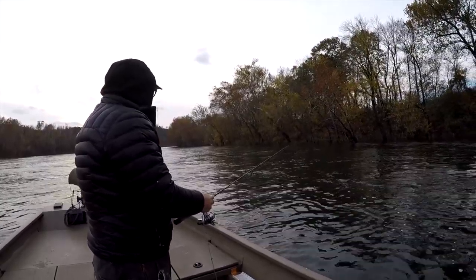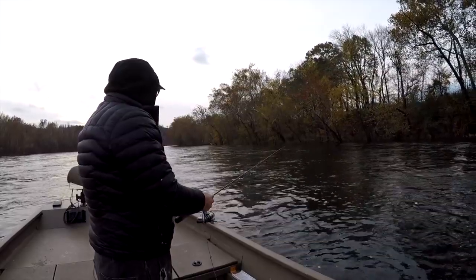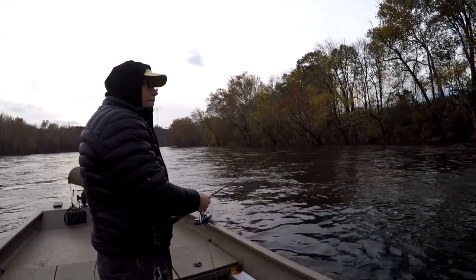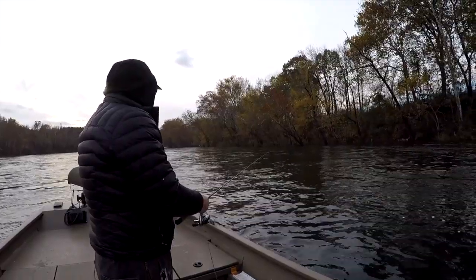Once Table Rock turns, though, which hopefully will be next week, we might start seeing a lot of shad. I like to speculate.